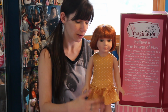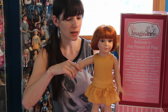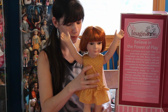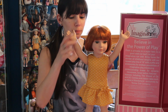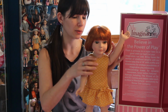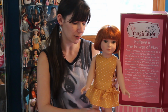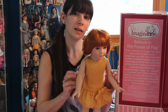It's all vinyl. From head to toe, it's a vinyl body. She has arms here. It feels like she's strong. Her arms will hold a pose, which is great. And as you can see, she does stand on her own. And it was really easy to make her stand on her own. There wasn't a lot of messing around I had to do with her legs. Her legs will move out as well as up and down to an extent. She does not have elbow or knee joints.